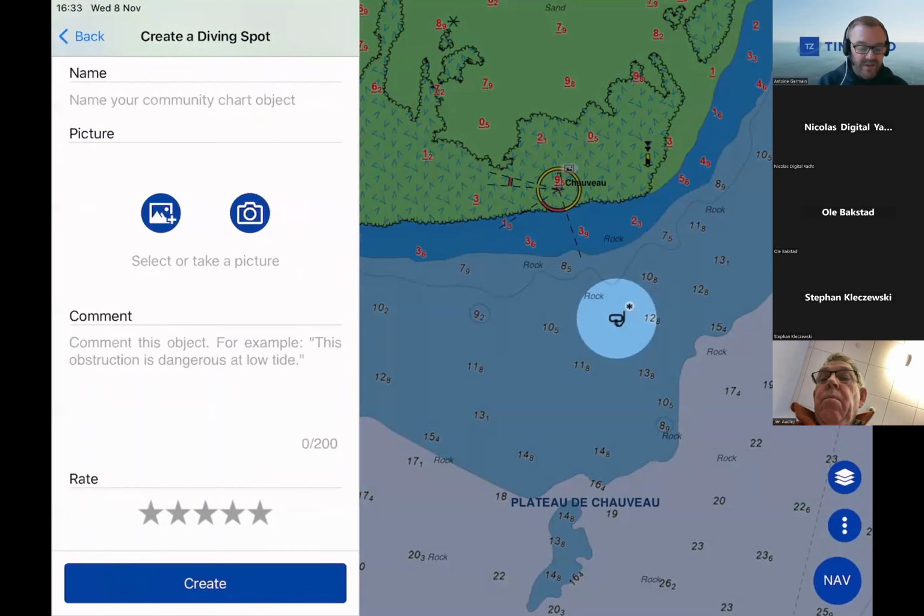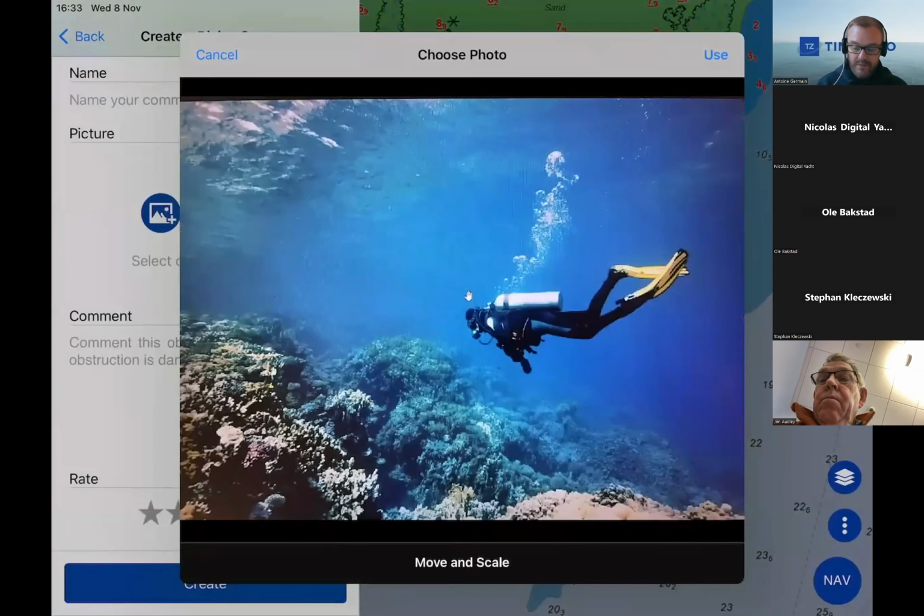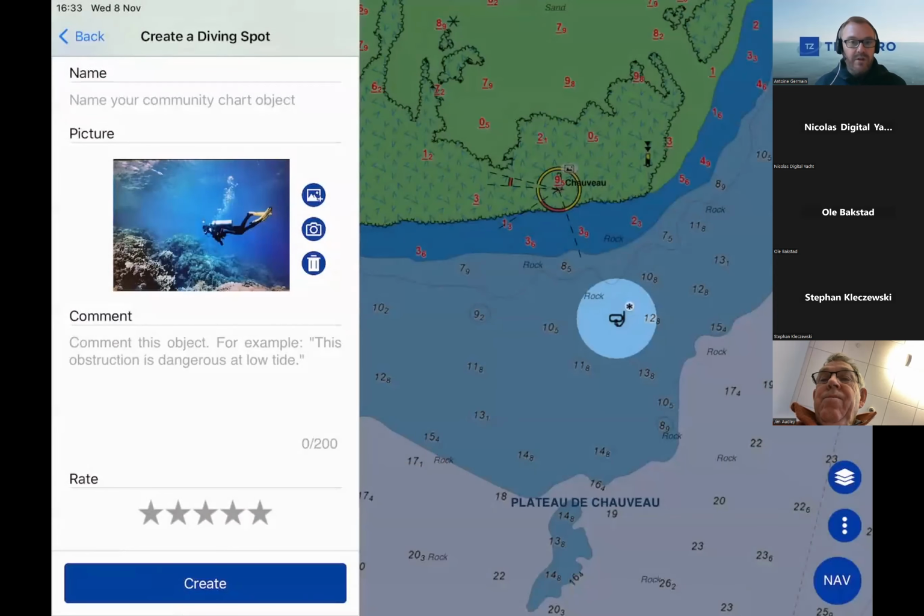You can also select or take a picture. So you can select a picture from your gallery, like this. And there you can put a comment. As easy as that. And you can rate it. Then you can create the spot, and this icon that we can see with the tuba and mask will be on the community maps and will be visible for all the Timezero users. Okay, you, me, anyone.